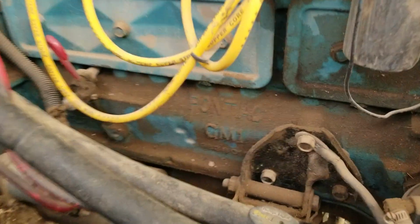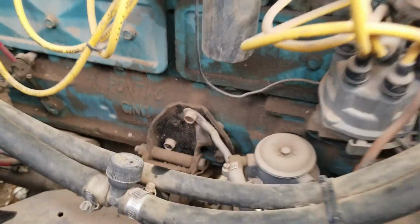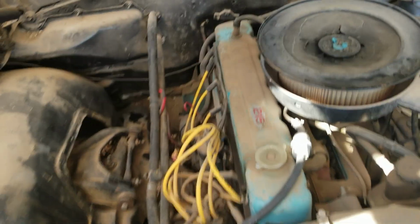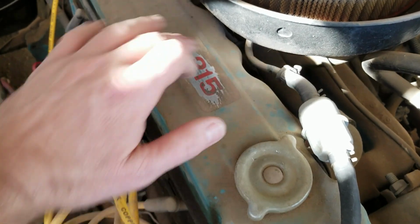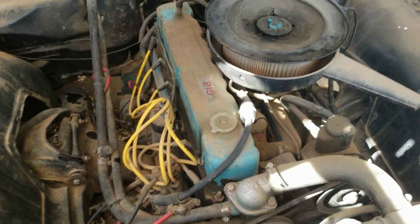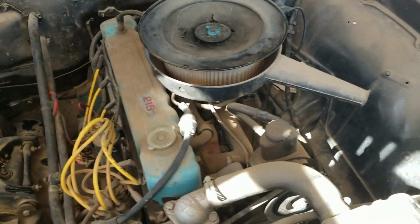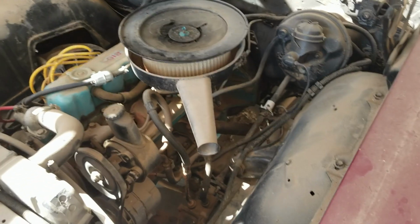Just noticed down there, it says Pontiac and GM on the side of the block. That's cool. I don't know if any of y'all know what the difference is between a Pontiac 215 and a Chevrolet 215. If there's any kind of performance difference, go ahead and put it down there in the comments and let me know, because I'd be interested to find out.